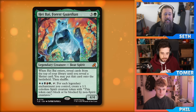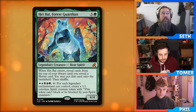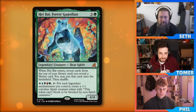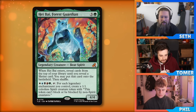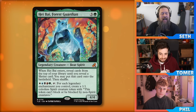And they printed Go-Shintai of Life's Origin in Neon Dynasty's Return to Kamigawa. Go-Shintai, it is a Shrine Commander, but it's just so strong that it actually makes shrines less fun. Like, you're playing this janky enchantment type with what should be a low-powered deck, but the commander is just so good that it turns you into the archenemy, and you either pop off and win, or you get taken out of the game. I feel like Hei Bai is what I want out of a Shrine Commander.